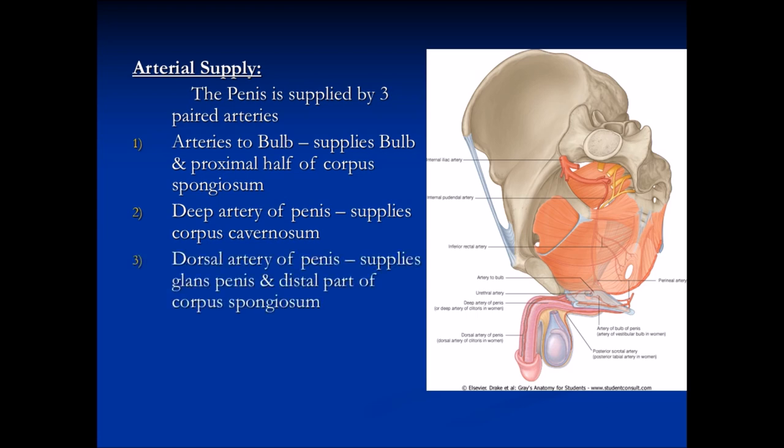Okay, then we also have the dorsal artery of penis. We have seen in the cross section on the top, we have the dorsal artery of the penis. This will be mainly supplying the glans penis, so it goes all the way on the top of the cavernosa, and it supplies mainly the glans of the penis, as well as even the distal part of the corpus spongiosum. And all these are terminal branches of the internal pudendal artery. So you should remember, all these three arteries are the terminal branches of the internal pudendal artery.